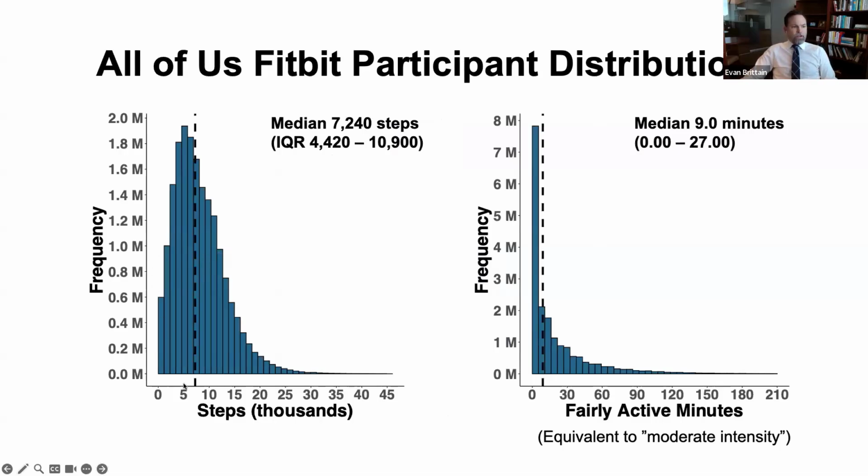This is the distribution of step counts in thousands. On the left, median step count was around 7,000. And then on the right is fairly active minutes, which the Fitbit algorithm is proprietary, so we don't have full information, but this is thought to be equivalent to what the CDC and the American Heart Association consider moderate intensity activity, which is what the public health activity guidelines are based on. So the median fairly active minutes is around 9 in this cohort.